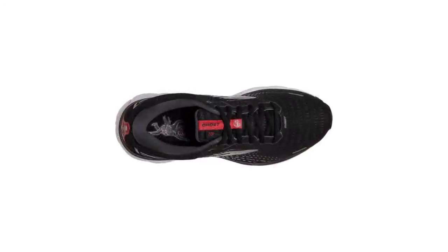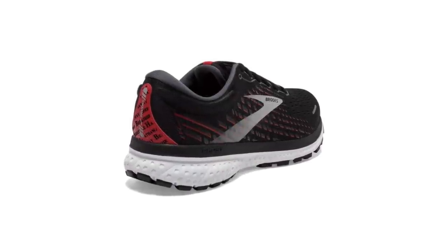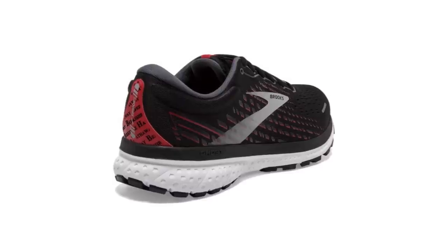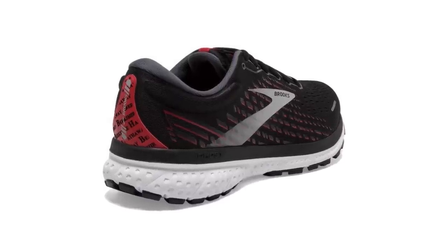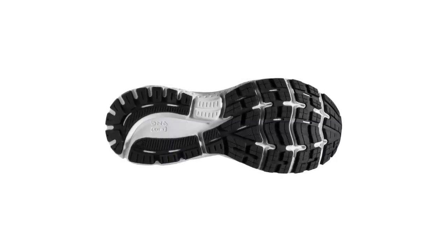The DNA Loft foam also extends the entire length of the lateral side of the midsole. The proprietary foam composition is a mix of EVA foam, rubber, and air, and it's among Brooks' softest cushioning. But the Ghost 13 still maintains the same ride character that Ghost fans know and love.